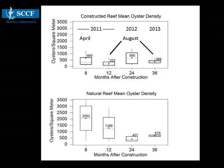So after 2 years, our density went up on our constructed reefs, but it went down on the natural reefs. And pretty much the last 2 years, our constructed and natural reefs' oyster densities have been pretty close. But initially, the natural reefs had much higher oyster density than the constructed reefs.